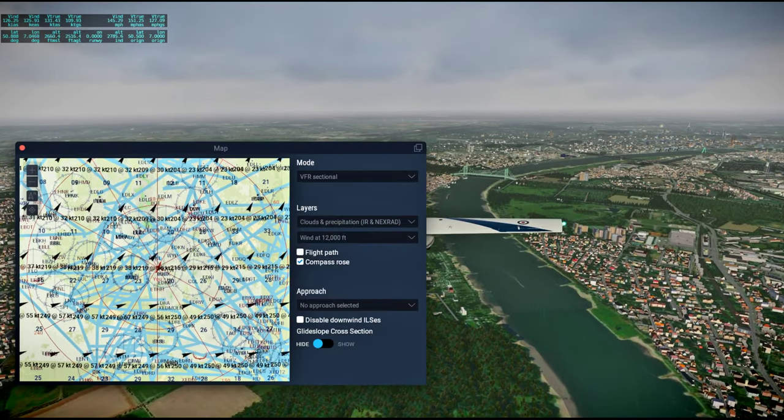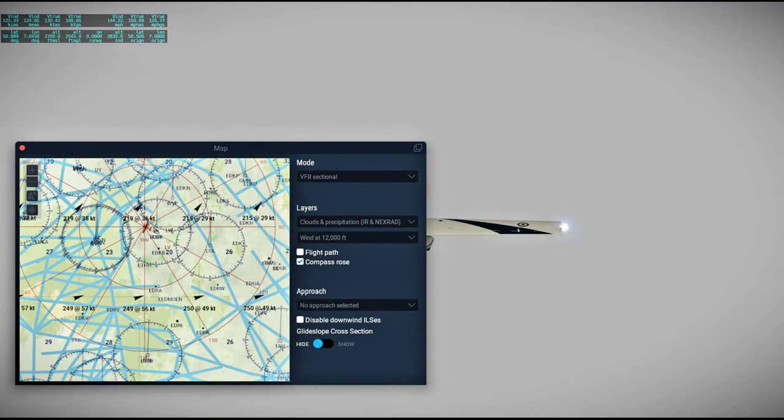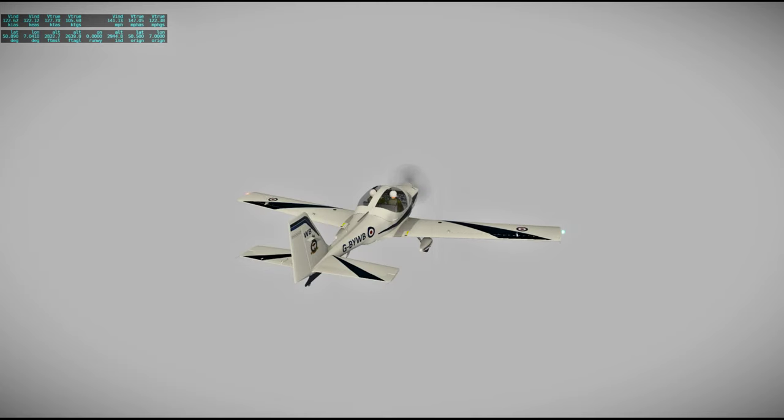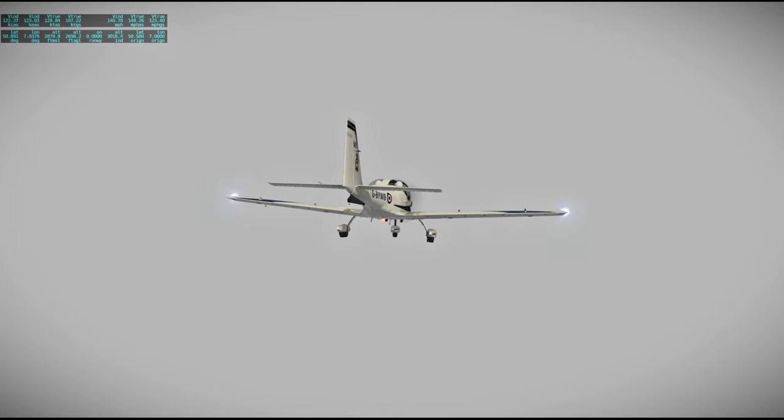It's getting a bit darker and cloudier. Winds at 12,000, oh, we got clouds. 36, 38 knots here. It's 57 knots down here. For a slow plane like this, it can be a little bit rough. Let's stay below the clouds, hopefully. Otherwise, the flight's going to be a little bit boring.